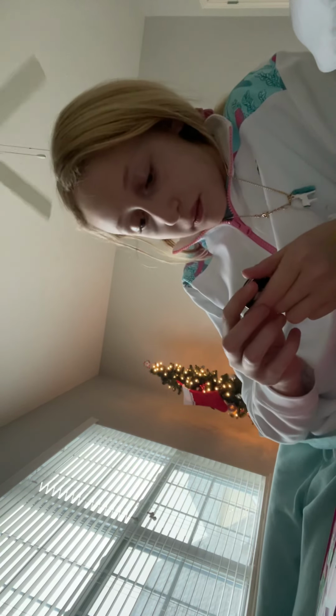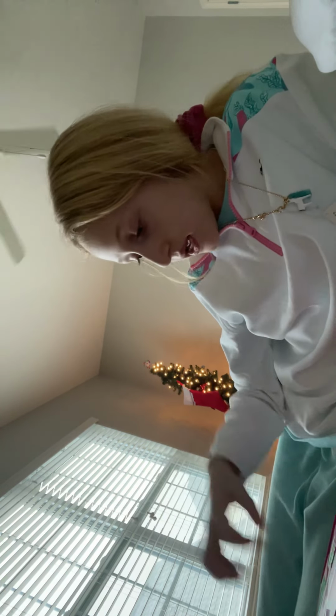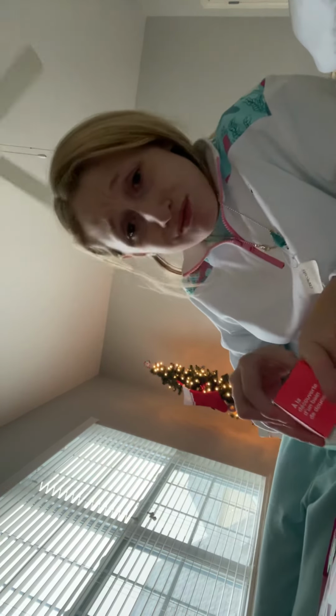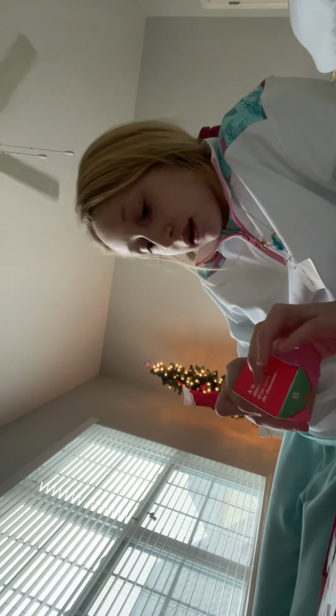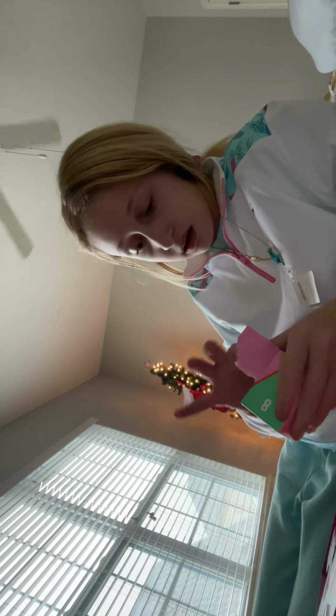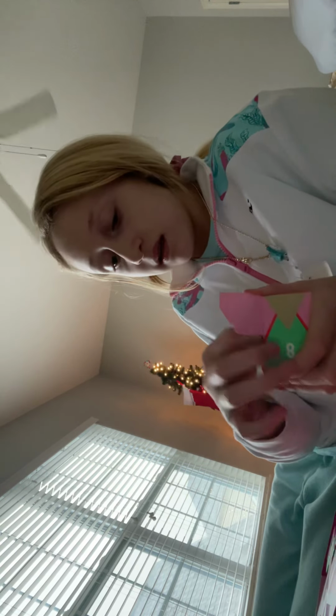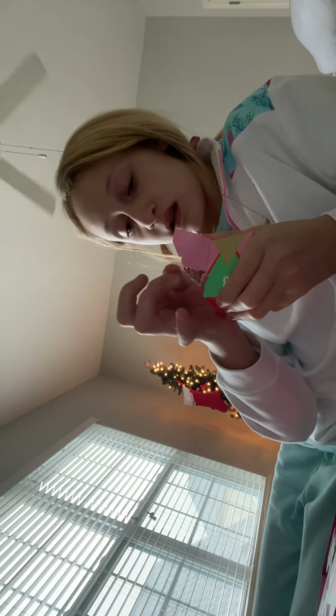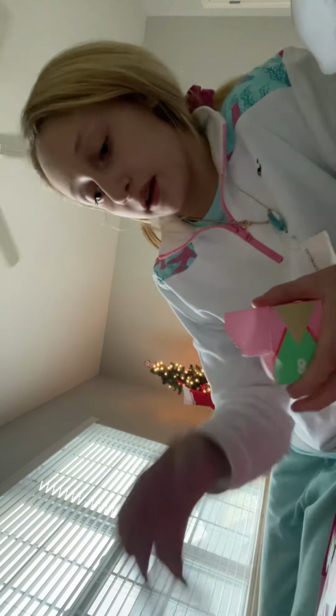Oh, next is a Sephora makeup. It's like a glitter palette. Shimmers. Eight. Oh, another one of these star bath bomb things, but it's pink. Whoa, it smells completely different. Okay, it's a cotton flower one.